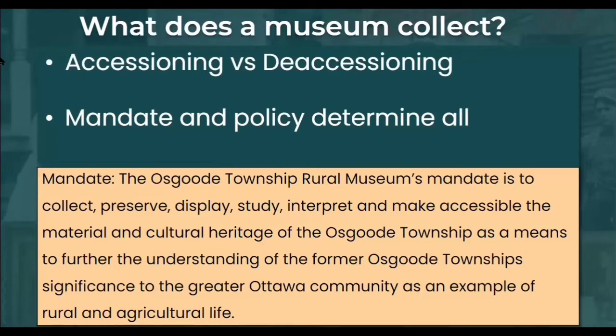Museums use the accessioning and deaccessioning process to effectively add or remove objects from the permanent collection. For the purposes of today's talk, I will just be discussing those two means as a way for the community museum to add to its collection. That is to say that there are other ways, situations, and circumstances that may arise where a museum adds to the collection, but I will not be going into those specific details tonight.